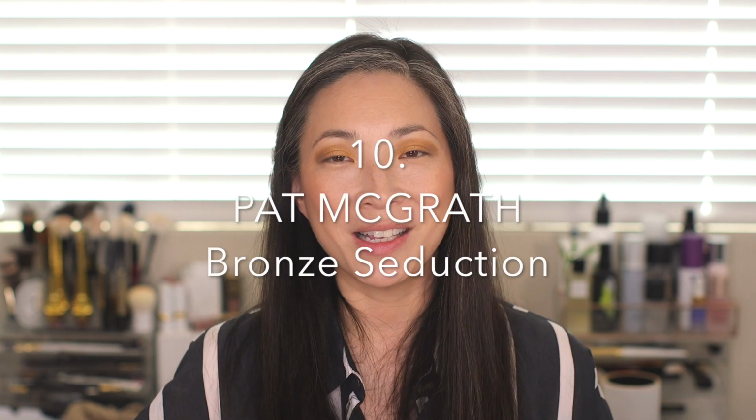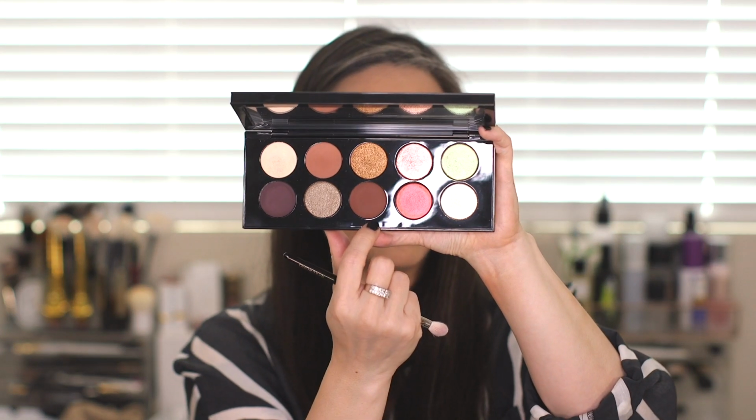So those were recommendations number 8 and 9. Number 10, you guys probably guessed it, is the Pat McGrath Bronze Seduction palette. So here is this palette, and I am going to go into some of the darker colors here to give a little bit of dimension on my eyes. So I'm going to use my Hakuhodo J5523 brush. I'm going to go into this deep matte brown here and apply that to my outer corner.